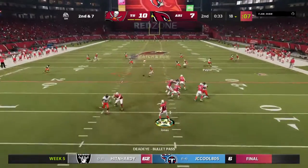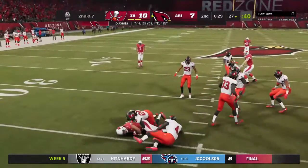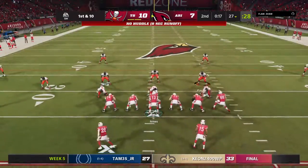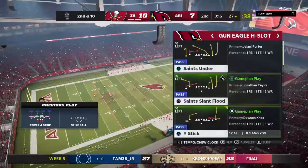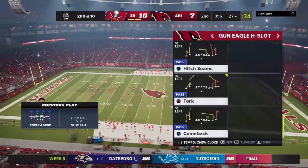Back to throw. Jones. Over the middle, complete. It's Peterson. 9 yards to pick up there, and it's a first down. And did he just clock that? Looked like he tried to stop the clock, but the clock wasn't even moving.